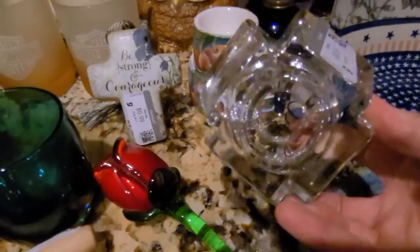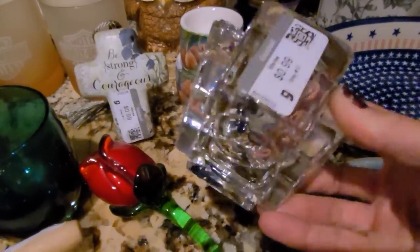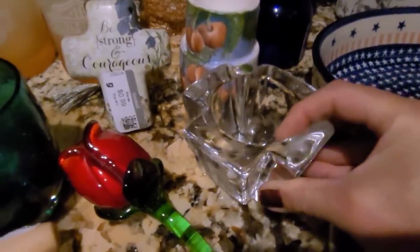Here is our gorgeous Orifors candle holder. Unfortunately, there was only one, but I couldn't bring myself to put it back. I paid 99 cents for it. I'm going to ask $15.